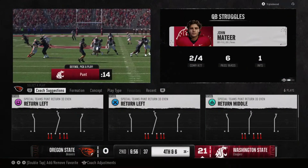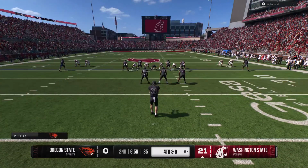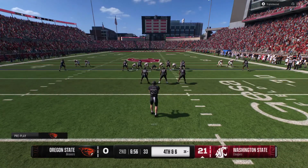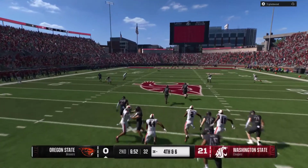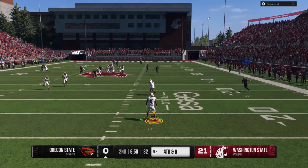Man, this quarterback is living dangerously right now. Obviously, he threw a pick on the last drive. He's trying to complete that throw, but the defender gets a hand on it, tips it up in the air. Oh no, that is an oh no situation. They're lucky that one hit the ground.